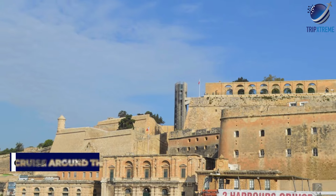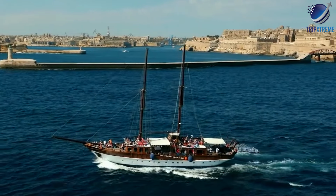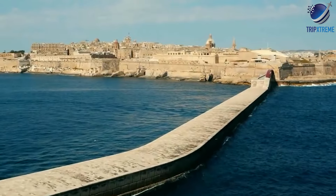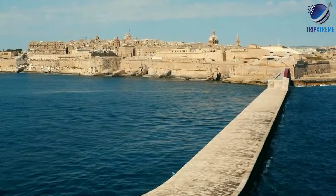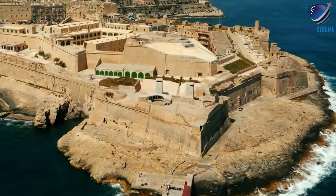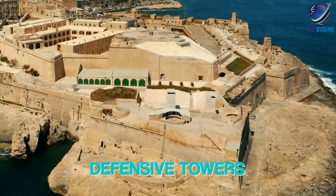At 3, cruise around the Grand Harbour. Valletta owes much of its military success to its strategic location on the Grand Harbour. The enormous harbour could dock its battleships and still keep invaders out by closing off the entrance. The entire harbour is surrounded by massive fortifications, bastions and defensive towers.